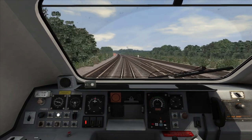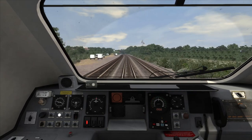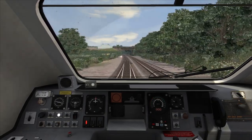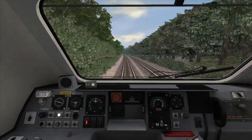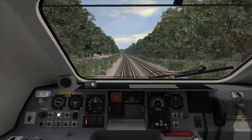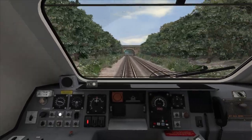We're now crossing the junction. And as you can see, the speed limit is now 125 miles per hour already. We can accelerate towards that as we reach this next overbridge just here. I'm now going into full power to accelerate up towards 125, but we probably won't be able to get much above 100 miles an hour before I've got to start thinking about slowing down for Swindon Station.